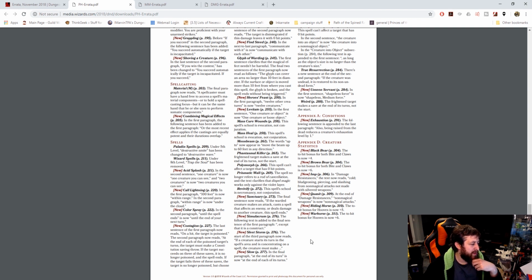Call Lightning: in the first paragraph, 100 feet is now within range, and in the second paragraph, within range is now under the cloud. Color Spray was one, because I thought that spell was pretty pointless as I read it. Let's see if that got any better.